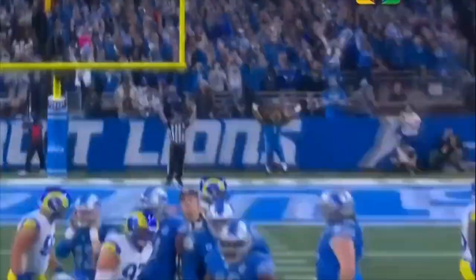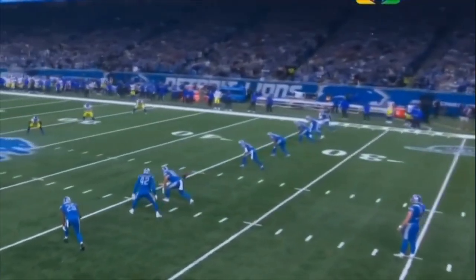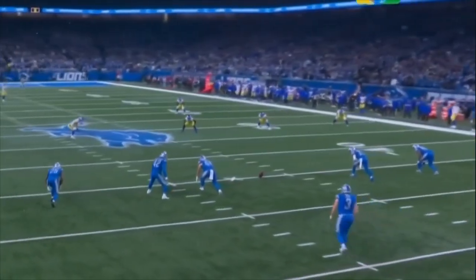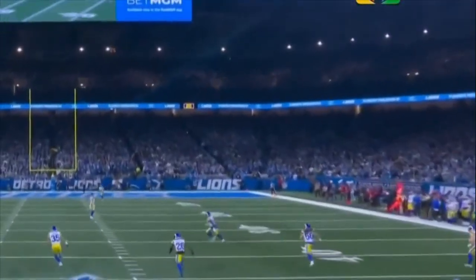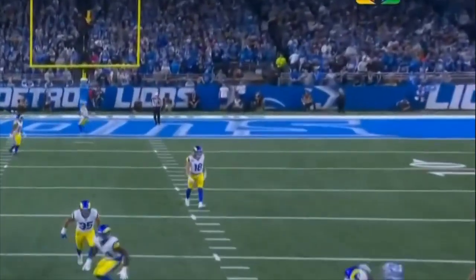Michael Badgley is their kicker. His extra point is good. Jack Fox is going to kick it off. He's the punter. Austin Trammell back deep for the Rams. Brings this one. Fair catch. The Rams will have it at 25.